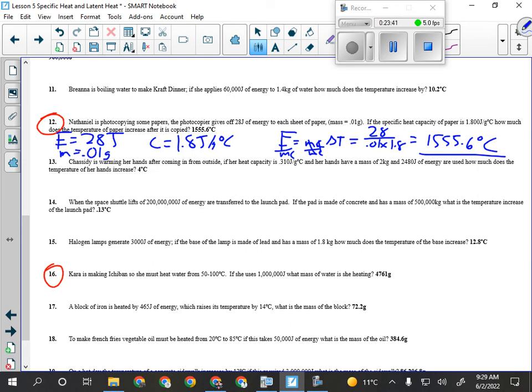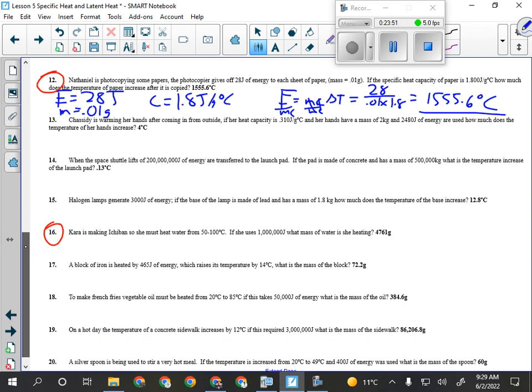Right? I mean, the paper comes out of the photocopier nice and warm, but you know, it's not going to turn your hands to goop because it's so hot. Okay, yeah, that's kind of a bit unrealistic.